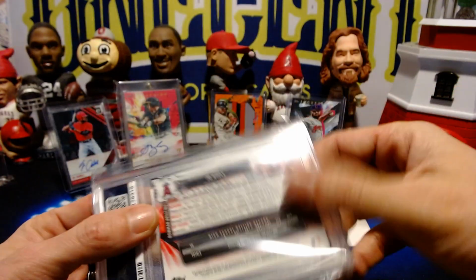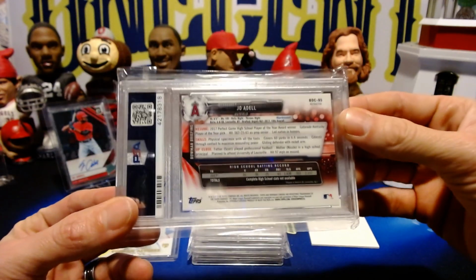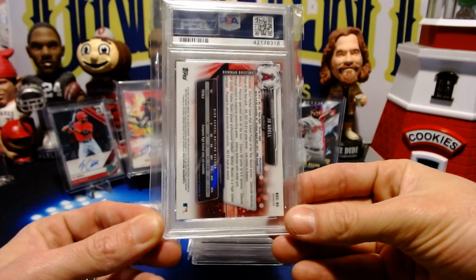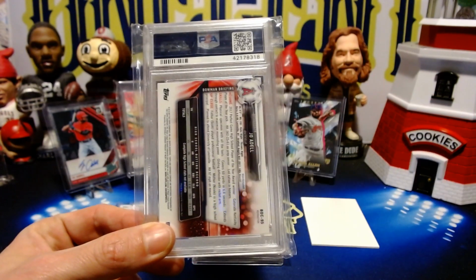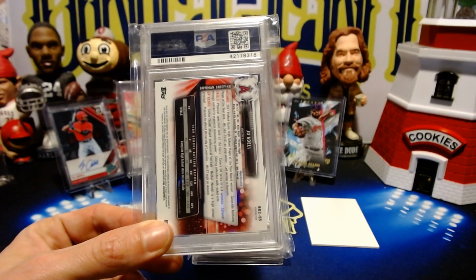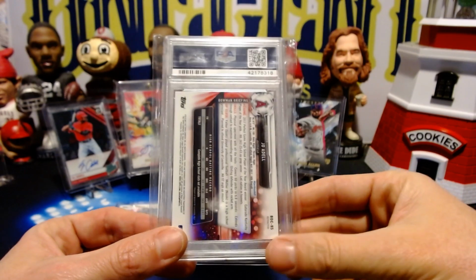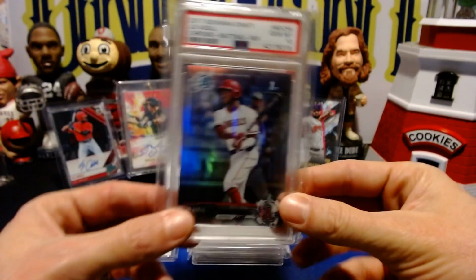These cards are going for pretty expensive. I got a decent deal on it. I wouldn't say it was a steal, but at the same time, I did get it a few dollars below what the going price typically has been, the running rate on these over on eBay. So this was an eBay purchase, but it is a Mint 10 Joe Adell.